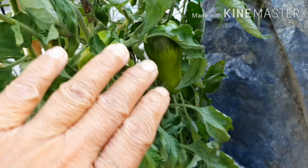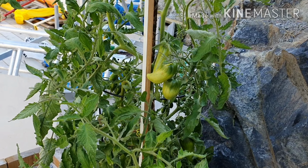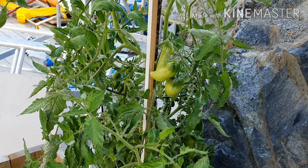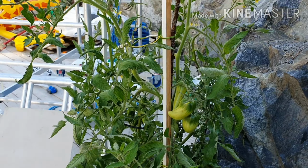So what I do is I let one of them ripen and then I save it. I'll save the seeds for the next summer. So I have the seeds. That is how you save the seeds. If you see a tomato and you find it very nice, or any kind of fruit, save the seeds, because you can actually plant the seeds.